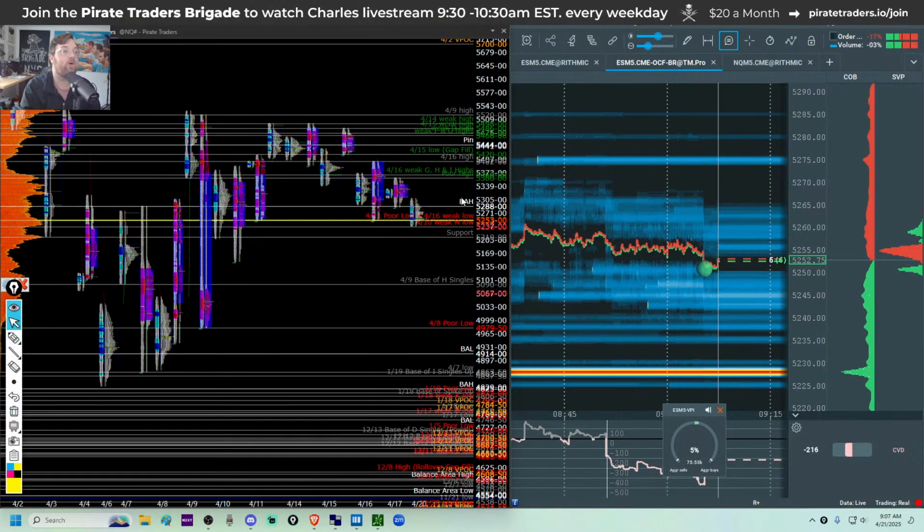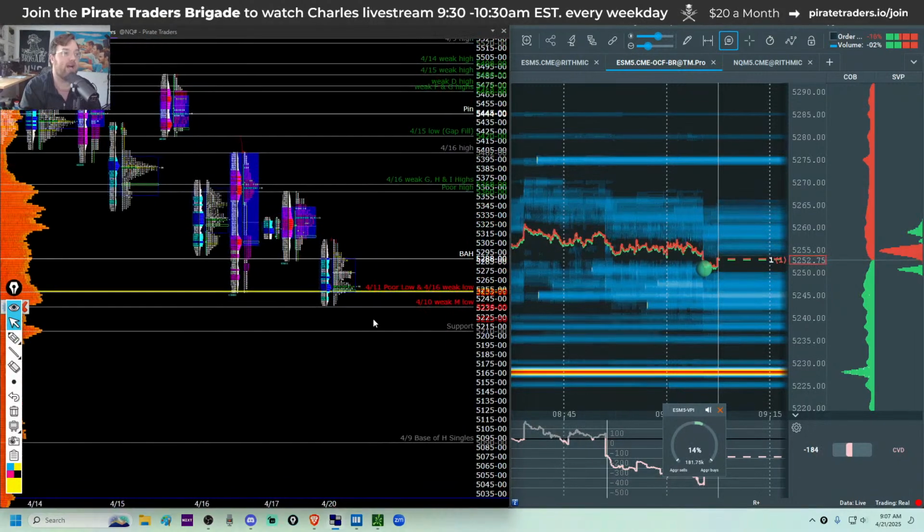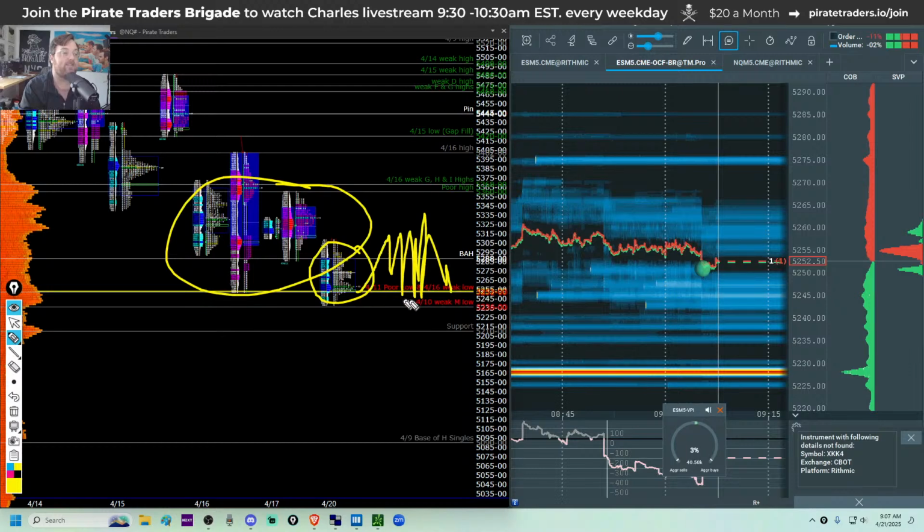And the trick is it will often grind and grind and grind right at that balance area high, as it did on Wednesday and Thursday of last week. Okay. And it did at the overnight over the weekend. And so there's a chance we do that again today. There's a chance we fill the gap, get up into yesterday's range, and then we just kind of go sideways today. That is definitely a very real, very highly probable thing that could happen.